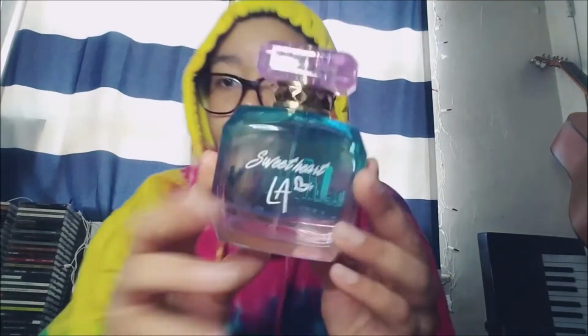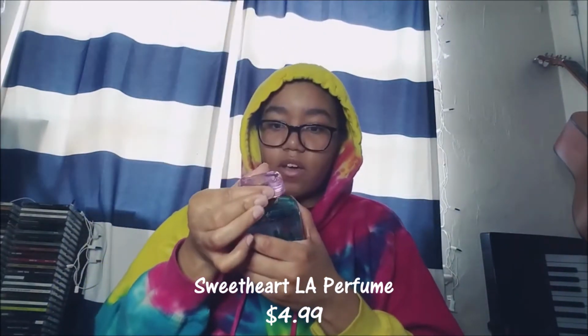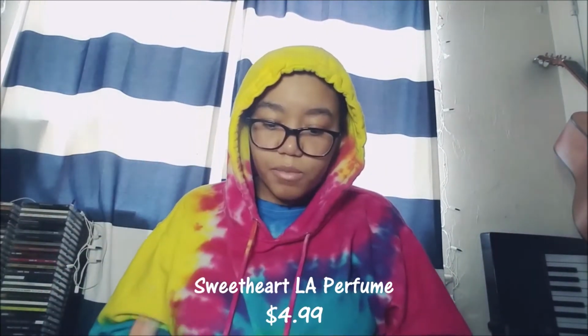Can I smell already? Look at the bottle though, you guys. Wow, the bottle is stunning. Now the scent, I'm just gonna spray it in the box because I'm super sensitive to some scents. Okay, it has like a floral scent to it, and y'all know how I am with floral, but it's not that much. It's a very interesting scent. I can't really describe it, but I'm trying to think if it's actually something I would wear. Maybe not, maybe. But yeah, this is the Sweetheart LA.